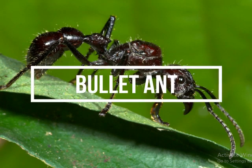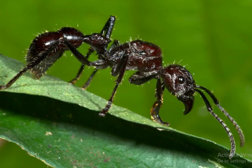This type has one of the most potent stings out there. For an ant, hiding from them isn't going to help much. It's recommended that you wear gloves when handling these types, so as to avoid getting bitten at all costs. The bite itself is said to feel like being shot by a gun, hence why they got this name.